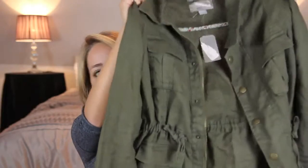one of those things that's quite nice for this time of year when it's a little bit chilly and you want a jacket but you don't want a really heavy jacket. So I like that, and yes, I'm sure I will wear it very soon.